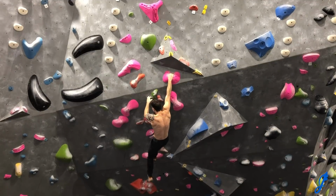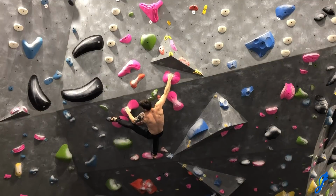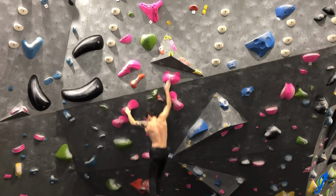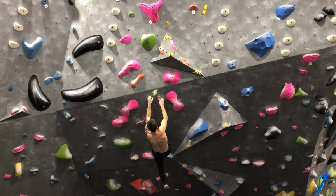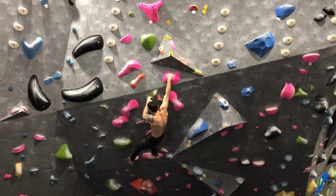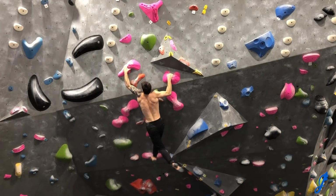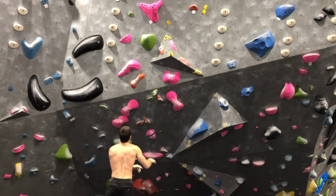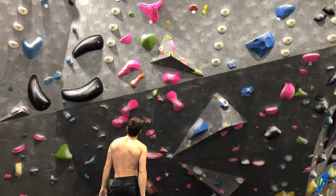And here, once again, just trying it a lot in isolation. I wanted to see what the next move felt like, so I was thinking about maybe getting a left heel. That didn't feel great. So my next thought was to actually moon kick and kick my left foot out in order to generate some momentum and go to the left hold. So I do try that, and surprise, surprise, that one's also really difficult to use. So definitely a tough route.